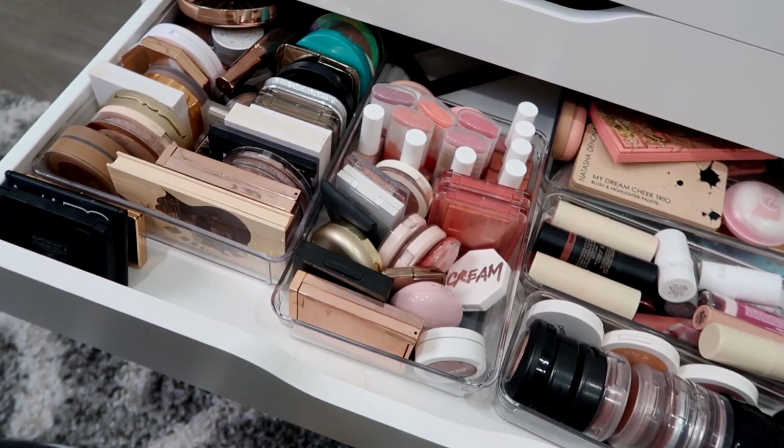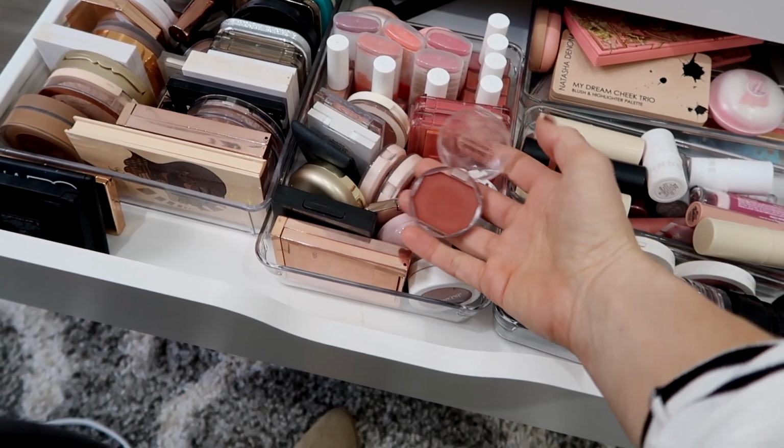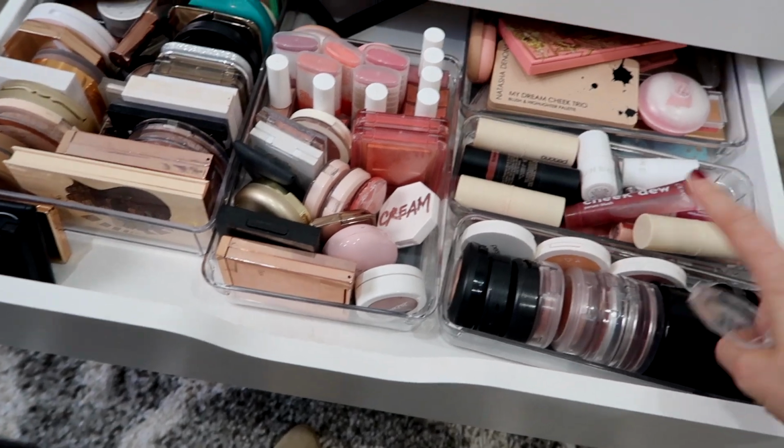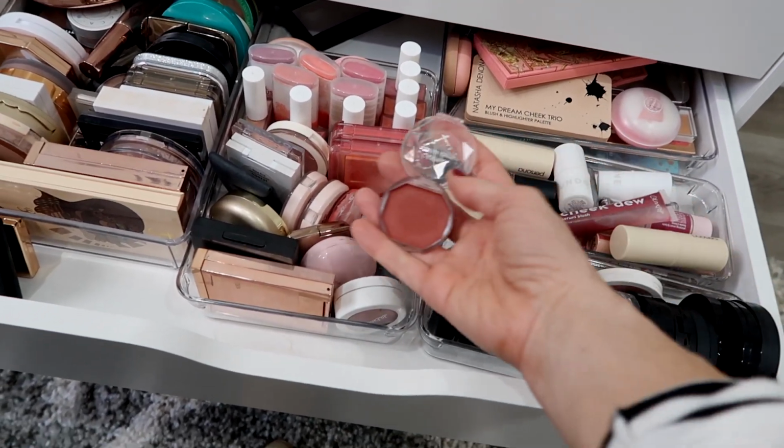Sorry guys, I can't open these. Love the shade of this, like a cream blush. It kind of reminds me of Hot Fuss from ColourPop, which I have right here, but I did use that one last month, so I'm gonna give that one a break and pull this one in.